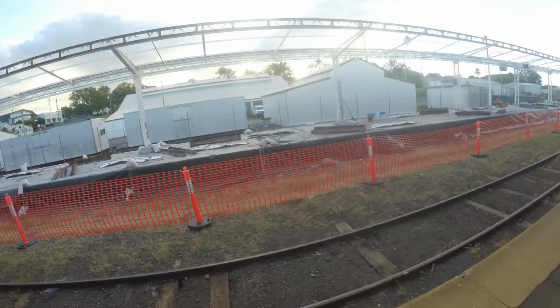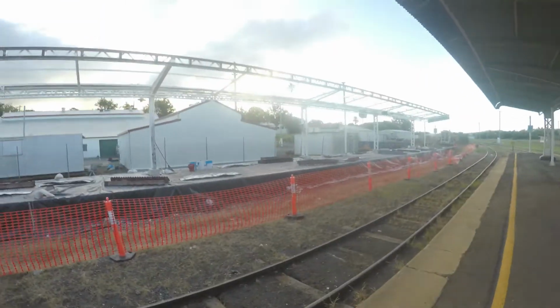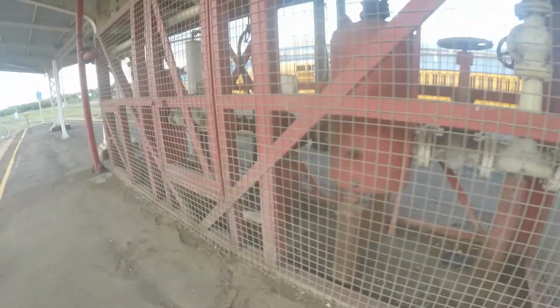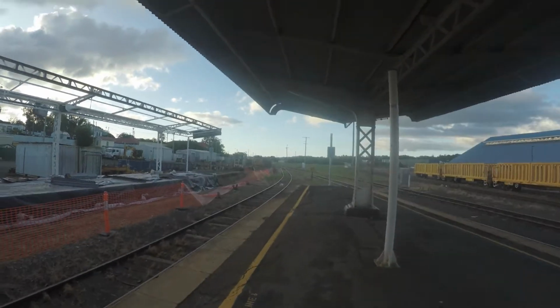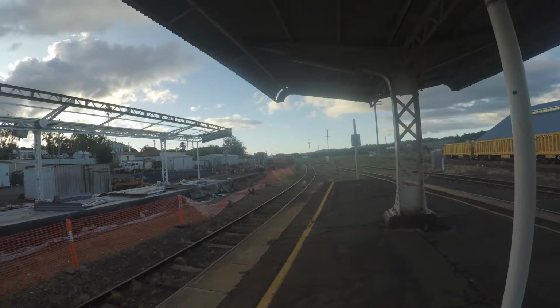Redoing or like stretching this part longer, I don't know. Looks like they're renovating it or something. Oh, what is this? Some kind of pumps, I don't know. It looks like that's a maintenance or an inspection vehicle right there. I don't know what they use it for.